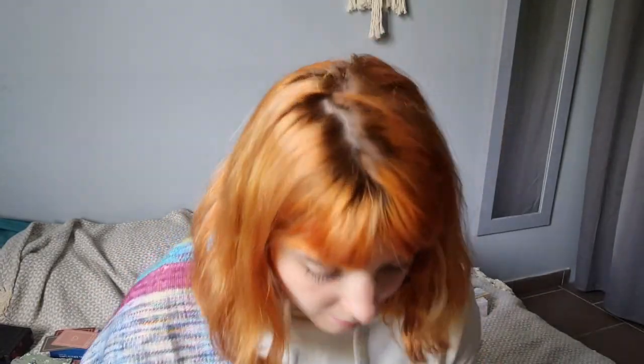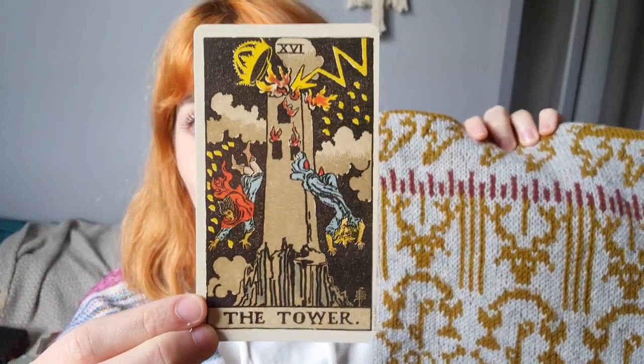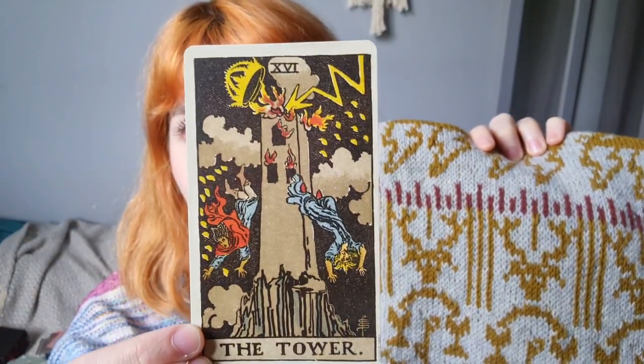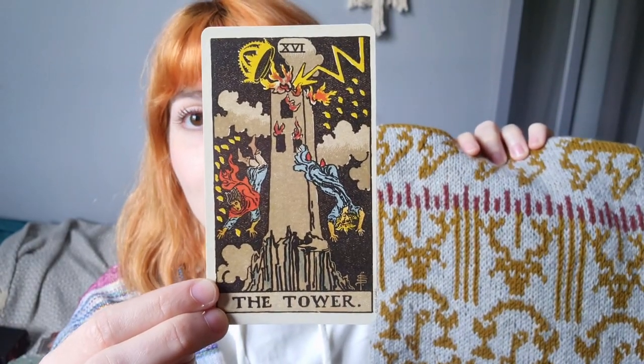I really like the color ambience in this one. And yeah, so after the devil comes the tower, and the tower is a symbol of change, of something breaking down, basically. This is the traditional card, so as you can see, lightning is striking the tower and it's making it crumble, and it's destruction, basically.